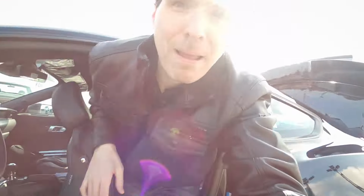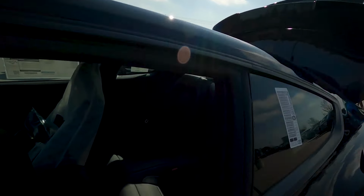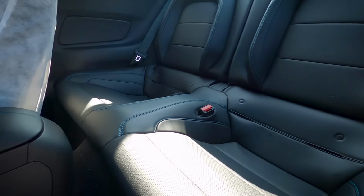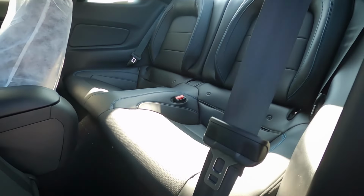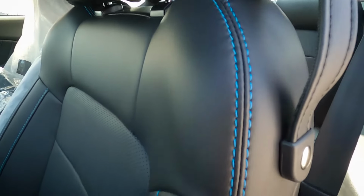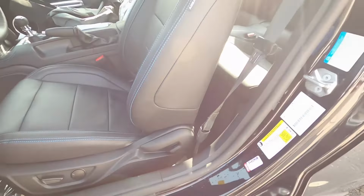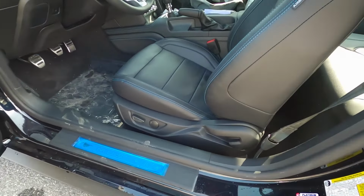Now, having said that, if you have people that are a little bit shorter, driver or passenger side, you could absolutely look at getting some more people in the back of this thing. But at the end of the day, this is not going to be a 4-person vehicle. But take a look at this. This is the midnight blue stitching. I absolutely love the look of this. So really, really solid look. There is the option to add in the Recaro seats if you really wanted to, but this one does not have that as an option.